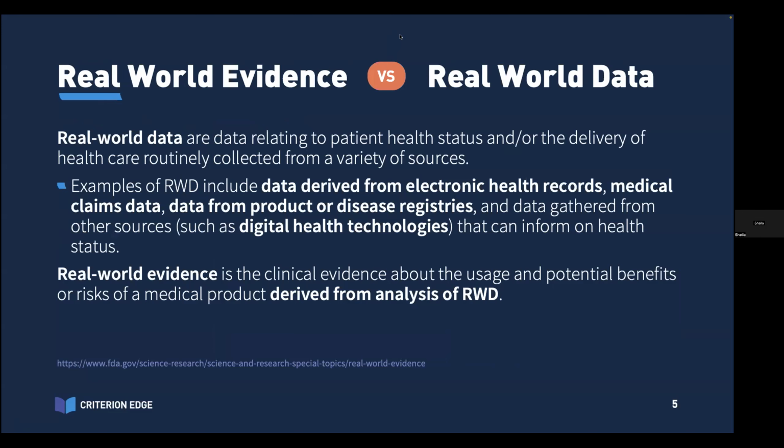Okay, so real-world evidence versus real-world data. These are our two key terms. What I have found is that they are being used inconsistently and sometimes interchangeably. You'll even see RWD/RWE when really one or the other should be used. So if you walk away with nothing else today, I really hope that if someone asks you what's the difference between real-world data and real-world evidence, you're able to convey what each of these statements mean.